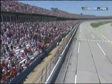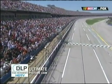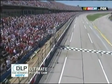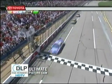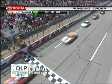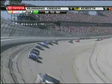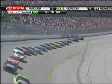Getting set for the restart at 130 laps. 40 lead changes today. Huge crowd for a Monday. Green flag. Matt Kenseth leads them across with Sadler, Nemechek, Gordon, Earnhardt Jr., Johnson, Vickers, McMurray, Edwards, and Green. Jeff Green, the top 10.